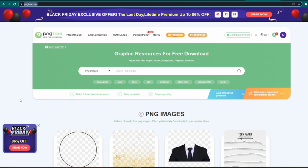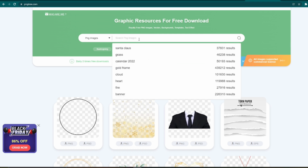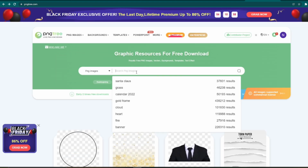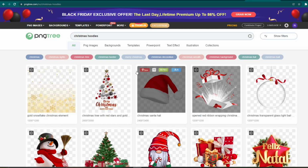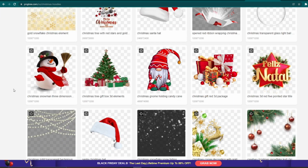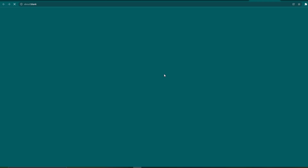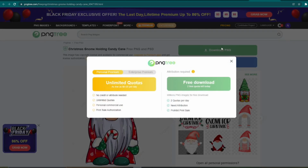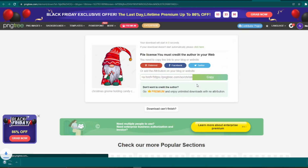After that, you can proceed to searching for images similar to the pin we found on Pinterest. Because our pin had some Christmas images, we can look for those on PNG Tree. And as you can see here, there are a ton of really cute ones that we can use. So pick one or two out, and you can download them easily by clicking on this free download button. And then we can head on back over to CafePress. Do take note that a free account only gives you access to a maximum of 2 downloads per day, so choose wisely.